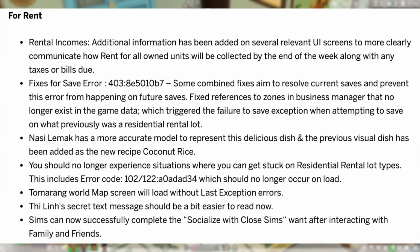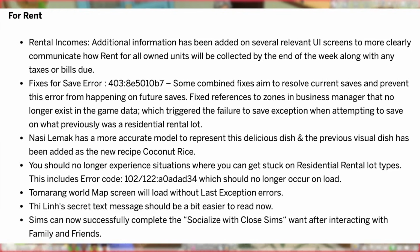Fixes for save error 403 and a bunch of letters and numbers after that. Some combined fixes aim to resolve current saves and prevent this error from happening on future saves. Fixed references to zones in Business Manager that no longer exist in the game data, which triggered the failure to save exception when attempting to save on what previously was a residential rental lot.